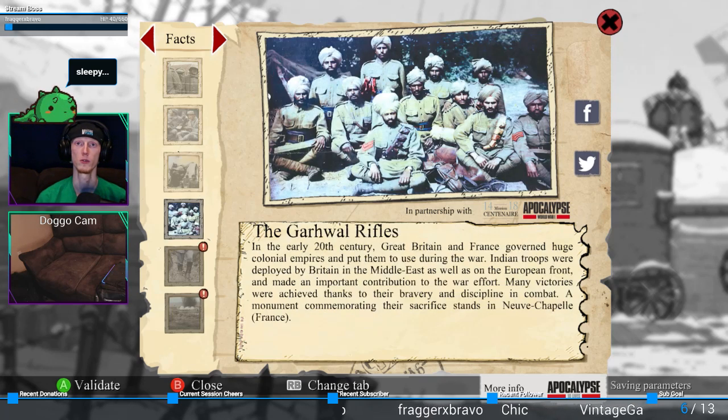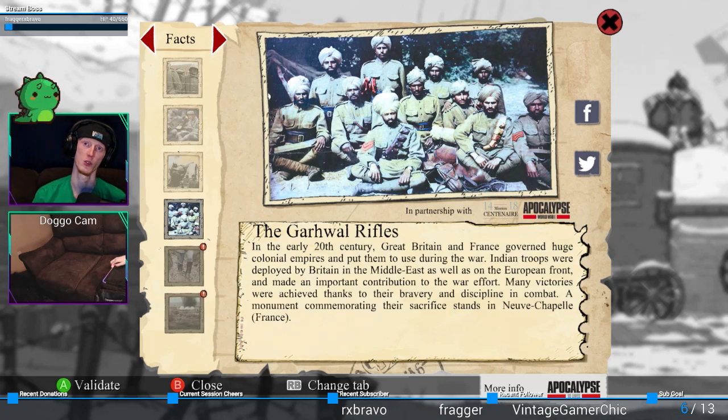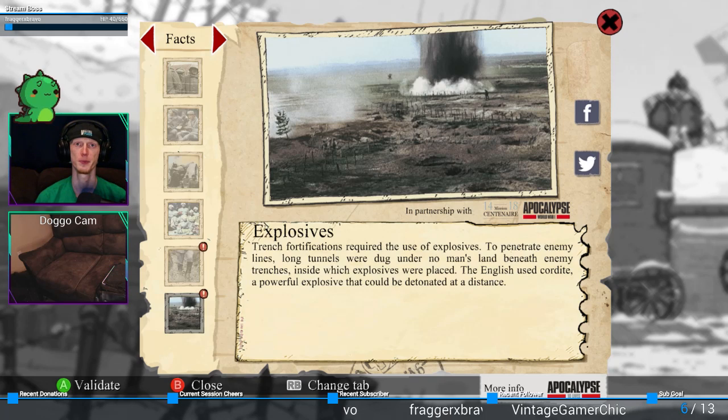The Garwell rifles. In the early 20th century, Great Britain and France governed huge colonies or colonial empires and put them to use during the war. Indian troops were deployed by Britain in the Middle East as well as the European front and made an important contribution to the war effort. Many victories were achieved thanks to their bravery and discipline in combat. A monument commemorating their sacrifice stands in Neuve-Chapelle, France.